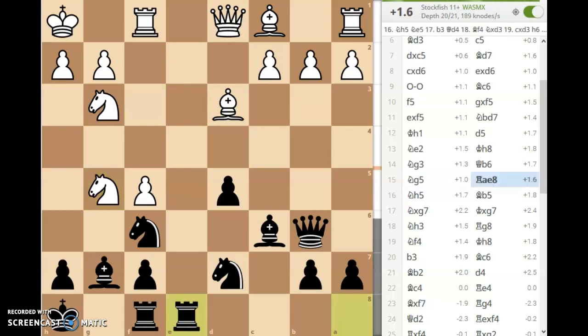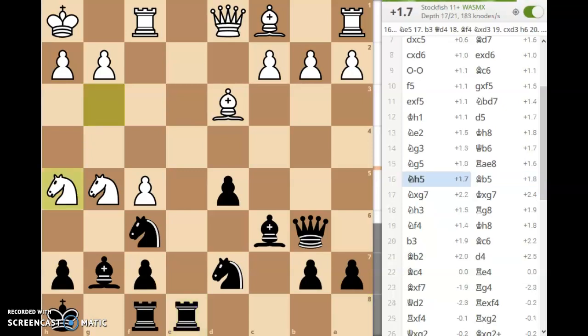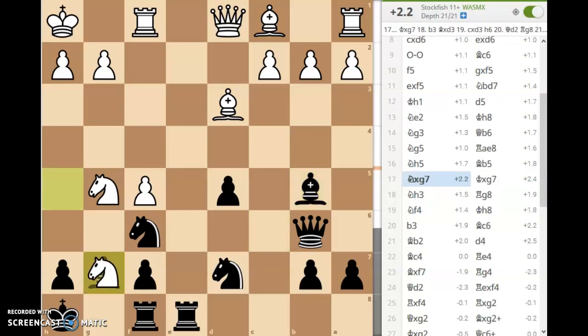We'll see. Anthony plays rook a to e8, grabbing the open file. And then here comes knight on h5, and we have bishop to b5 by Anthony. Kind of an interesting move. Although at this stage of the game, Stockfish, the computer program, has Bobby up almost 2 pawns. So we'll see how it goes.